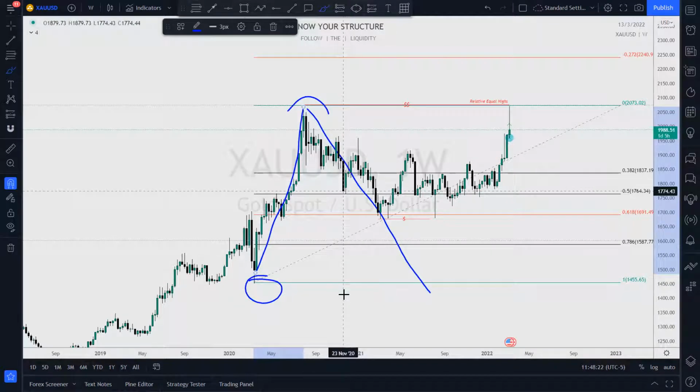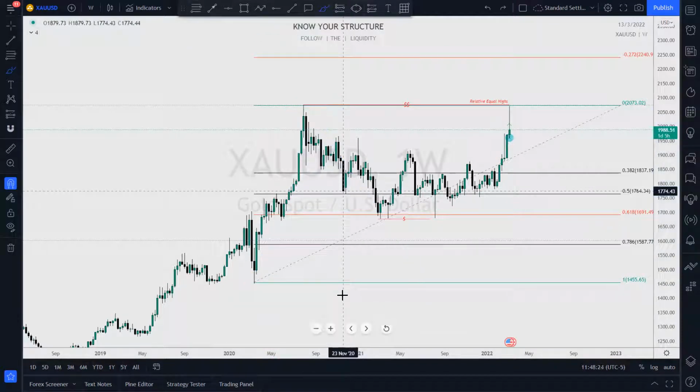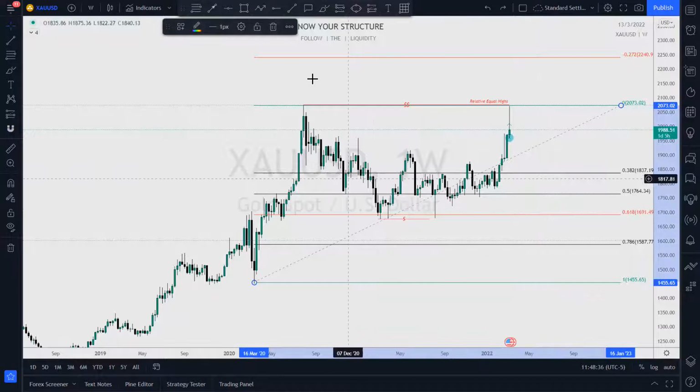I hope you understand weak highs and weak lows. The point of a high is to make a new low. The point of a low is to make a new high. That's the way it works. When it fails to do its job, it becomes a target for liquidity. Plain and simple.